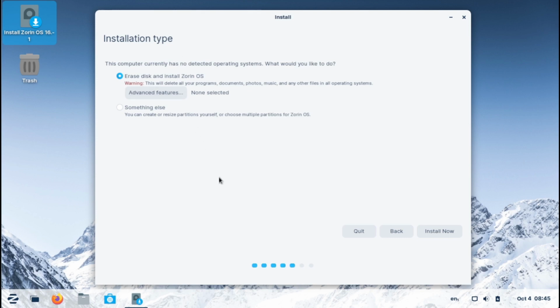Now this is an important screen, and it is telling you that if you move forward, Zorin OS will be installed on your hard disk, and everything that is on your hard disk will be wiped off because this will be a fresh install of the Zorin OS. So if you have something important on your computer's hard disk, before you move ahead, you should make sure that you have a backup, because beyond this point, this will not be available.